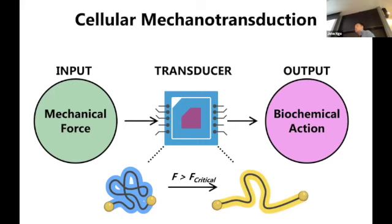Okay, so in a synthetic biology pursuit, we began to ask how we might take advantage of this mechanically mediated protein unfolding event in order to program cells to sense and respond to mechanical forces. And so we did consider adapting things like integrins or Piezo. However, we wanted a more direct relationship between mechanical force and a specifiable output.